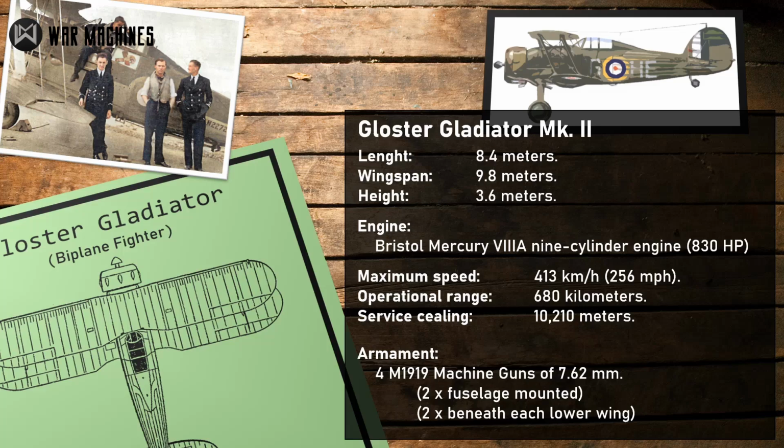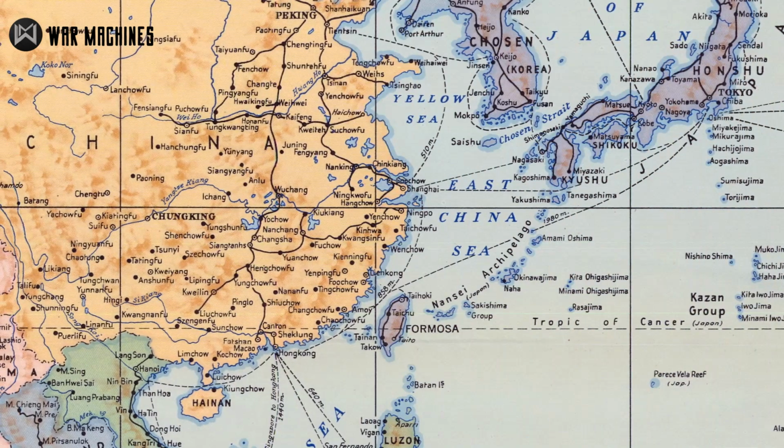The armament was 4 fixed M1919 Browning machine guns. 2 fuselage mounted for synchronized firing through the air screw with 600 rounds per gun. And 1 blister mounted beneath each lower wing with 400 rounds per gun. The first Gloster Gladiators to enter combat were Gladiators Mark I, ordered by the Chinese central government, during the height of the Sino-Japanese War, in October 1937.